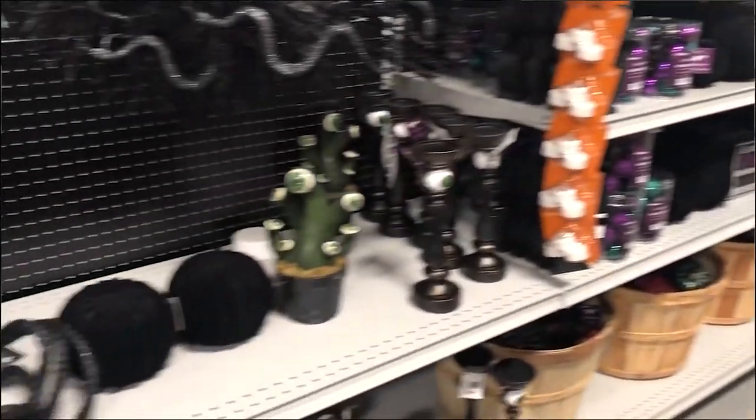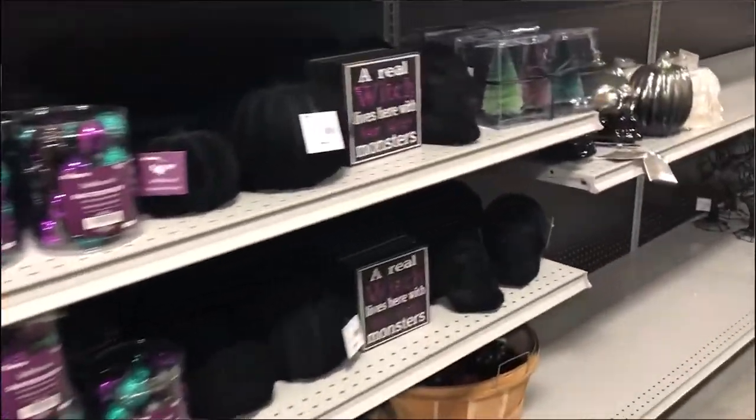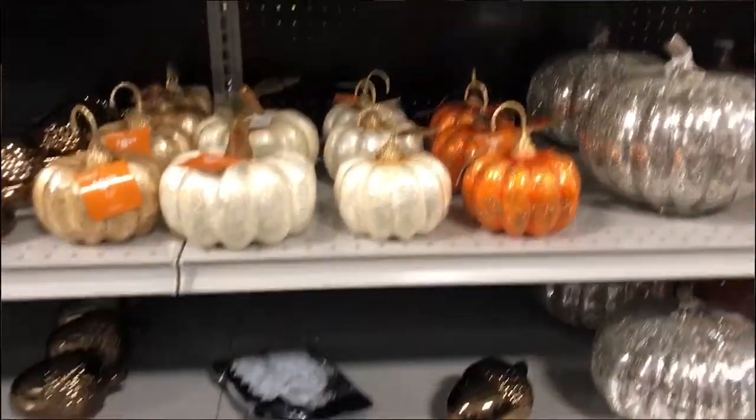It was adorable. He almost went home with me, except it's about $20. And I was just like, I don't know. That's kind of a lot for a gnome. He was pretty big and he was heavy, so I'm sure it's worth it. But we'll see. Maybe next time.